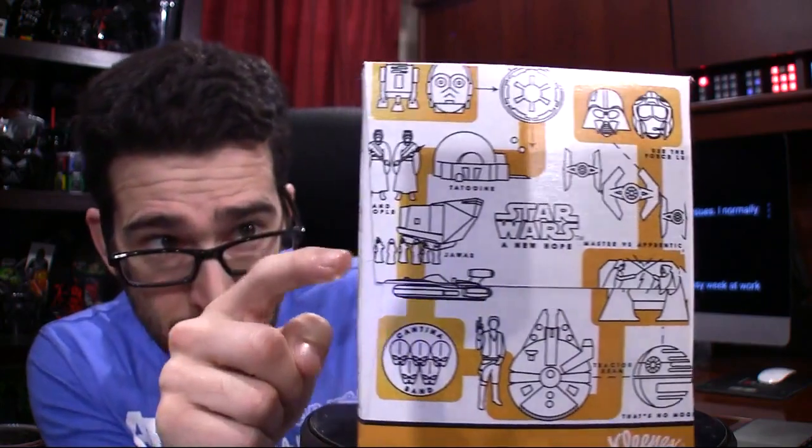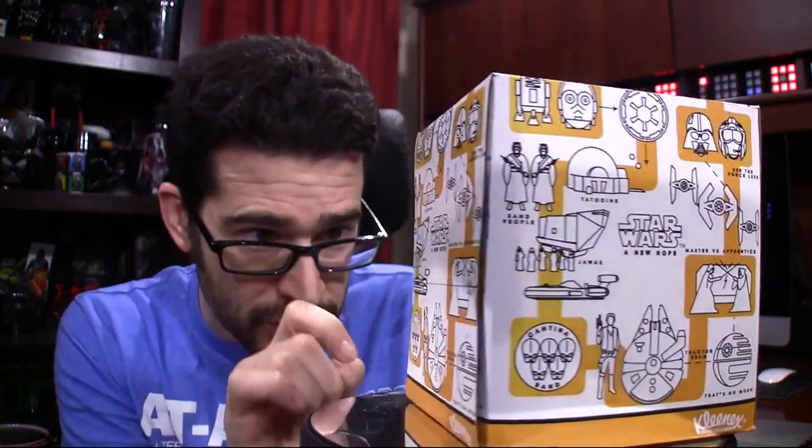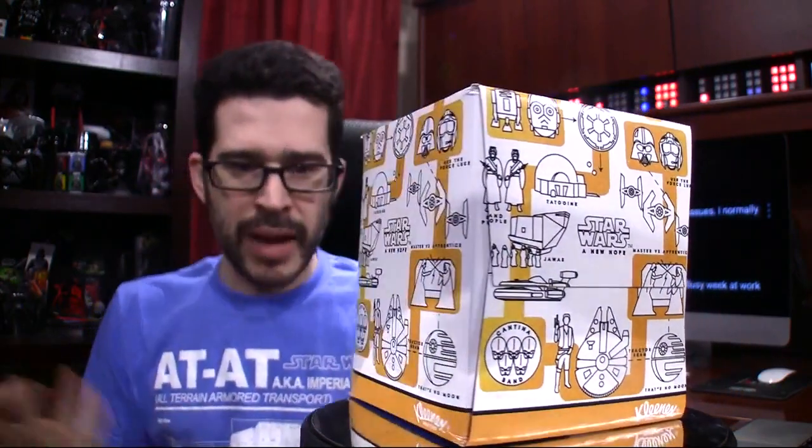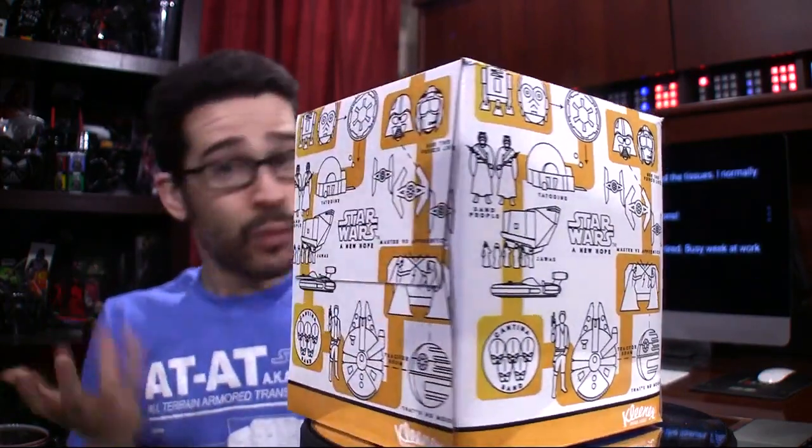Here you can see, it says A New Hope, Jawa, Sand People, Tatooine. Use the Force, Luke. Master versus Apprentice. That's no moon. Tractor beam. It's kind of neat. Now, these, I'd imagine, are collectible. I'm not going to go as far as to hold on to them indefinitely. I will be using them.